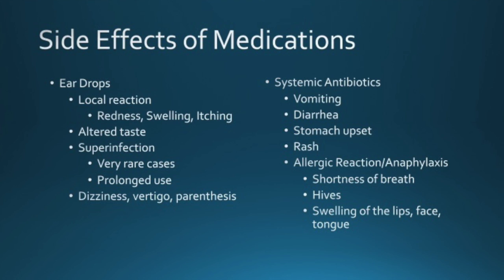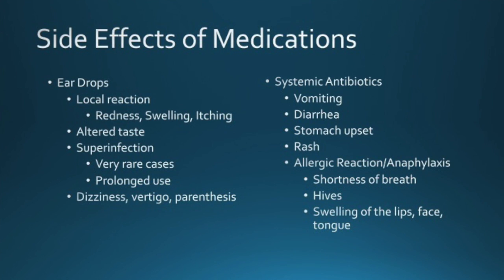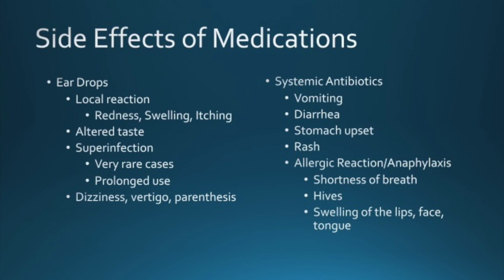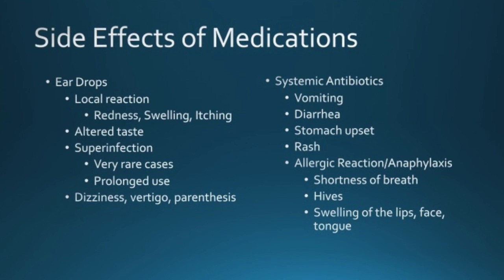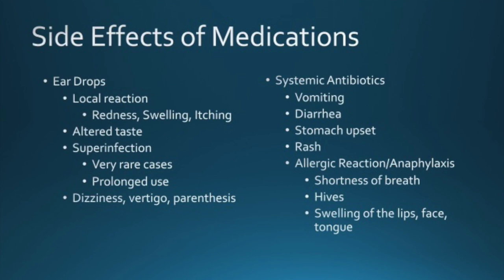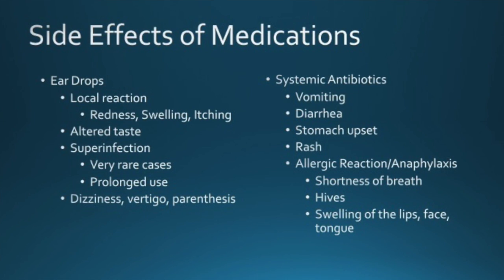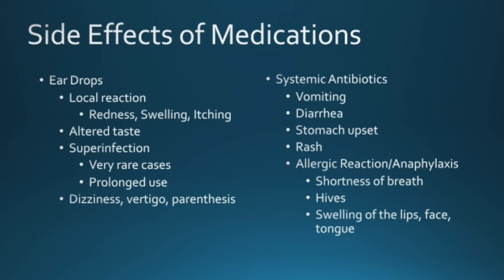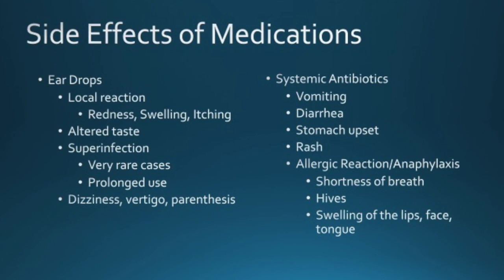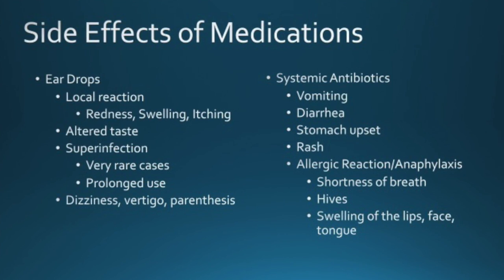These medications are very safe, but some side effects are possible. A local reaction, including redness, itching, and swelling, can occur, and should be reported to a healthcare provider. A more serious infection may also develop when eardrops are used over long periods of time or not taken as prescribed. Taste may also be altered while taking the medication, along with dizziness, vertigo, and in some cases, a tingling sensation in the fingers and toes.